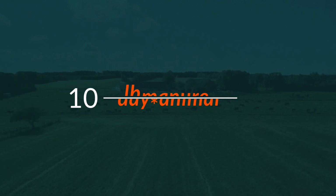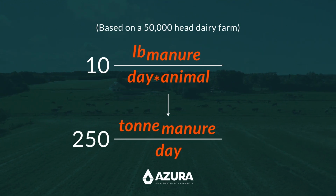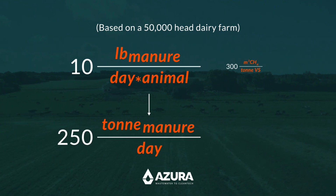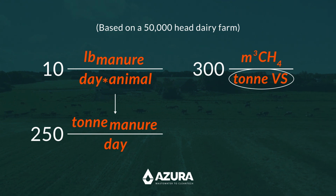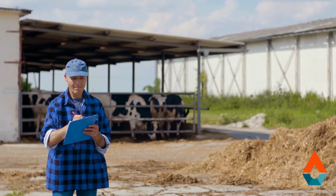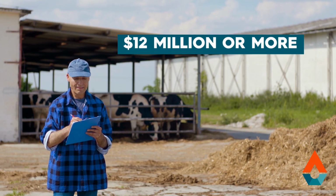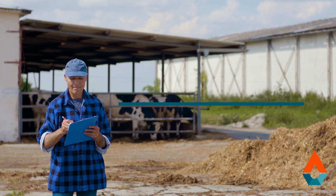You had 10 pounds per day of manure per animal, so that's terrific. You're looking at 250 tons per day of manure. Biomethane potential, textbook value, say 300 cubic meters of methane per ton. That's pretty excellent too, at 85% volatile solids. Overall, that project pencils out pretty nicely, doesn't it? Depending on what your contracting is, you could be looking at $12 million or more just in gas revenue alone. Pencils out pretty well.